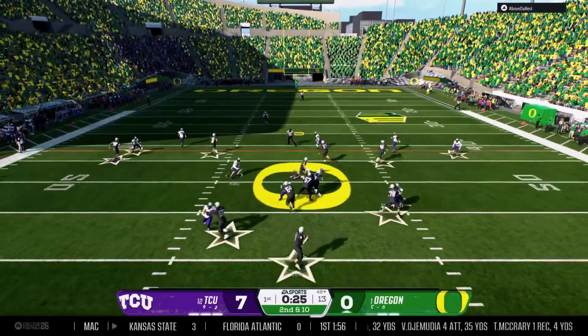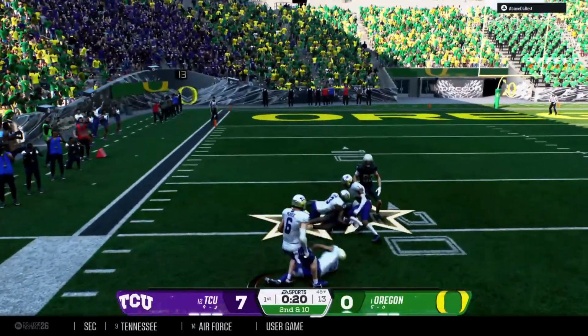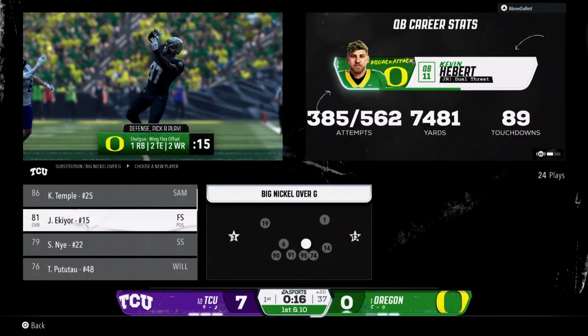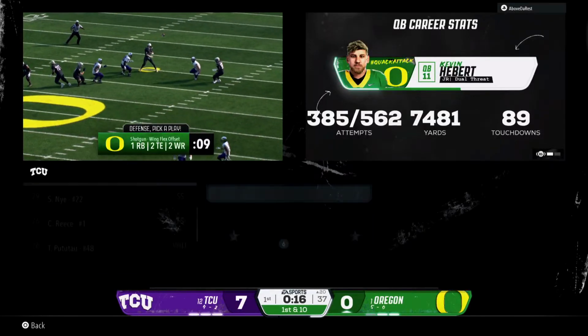And the QB will try again on 2nd and 10. Looking for his big tight end. Catch made down the left side, an explosive play. They finally tackle him, but all the way down to the 20-yard line. What a throw and catch by the quarterback and receiver for a big gain for this offense.